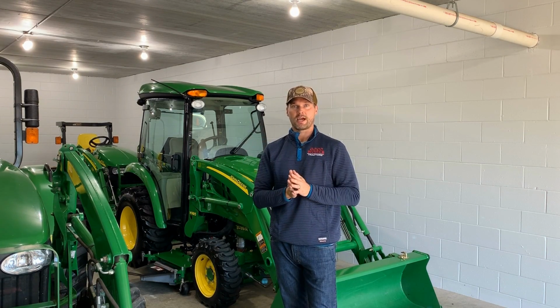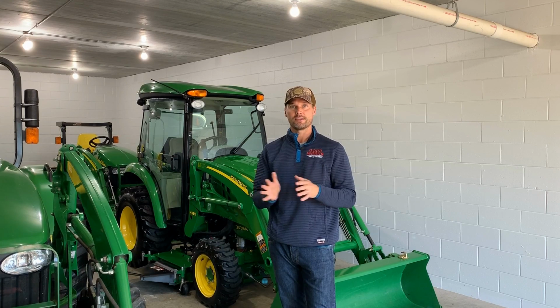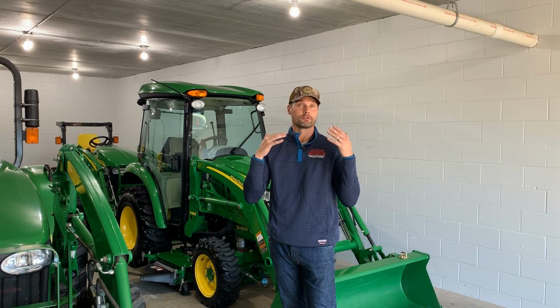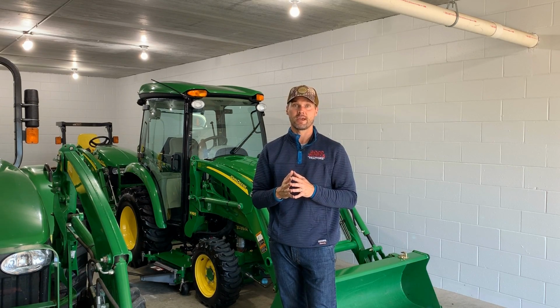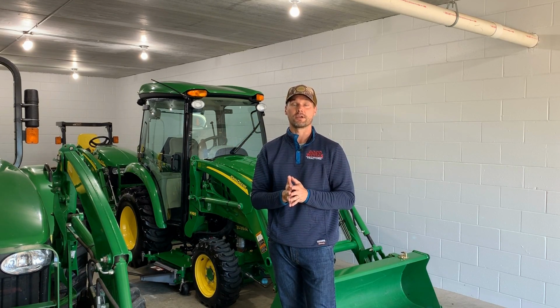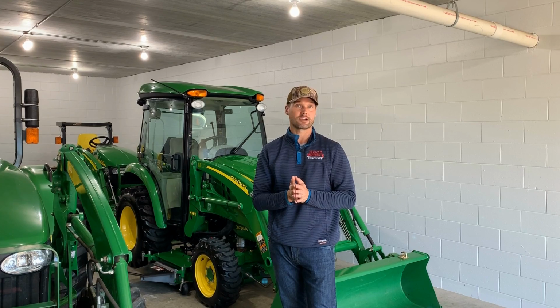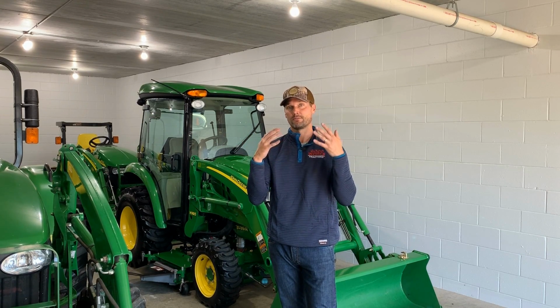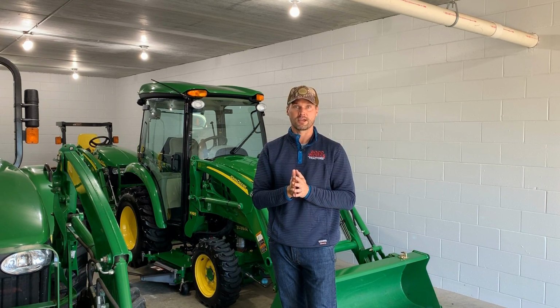If you want a factory cab with air and heat, you cannot add that after the fact. You need to make sure you buy that with the tractor, whether it's new or used. You better see a cab already on that tractor that has air conditioning and heat, otherwise it's not going to be added later on. I caveat that by saying there is a small subsample of Curtis cabs that do allow for air conditioning. I have not seen many of those. I'm not certain how popular they are.